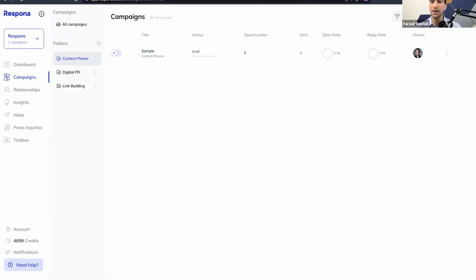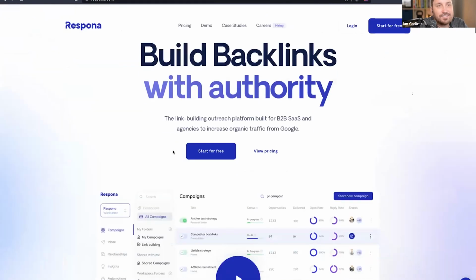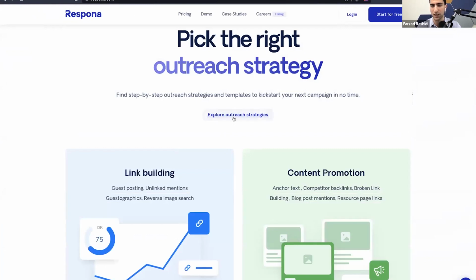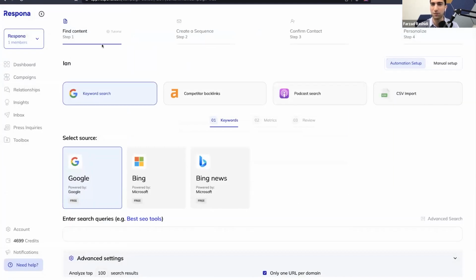And basically, there's a ton of different outreach tactics you can run with Respona. So I'm going to go ahead and call this campaign Ian. Hopefully, I spell your name correctly. Yes. So it's a ton of different outreach tactics and strategies. As I mentioned, we have this little guide here on our website that gives you recipes of templates to work with, but all of them go through the same 4-step process, right? And that's what we call a campaign.